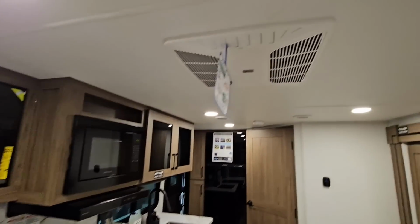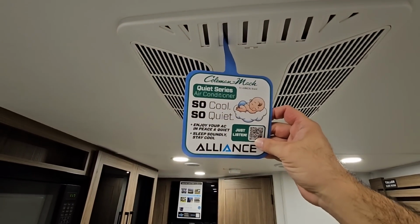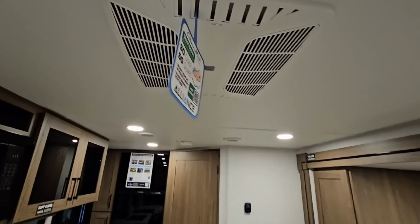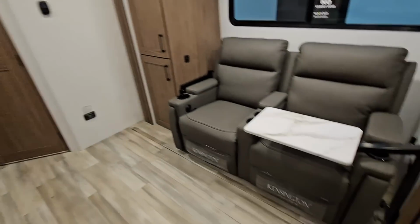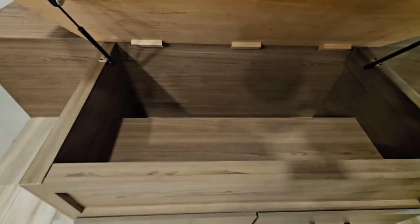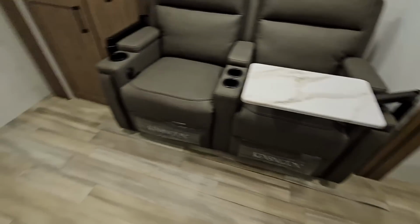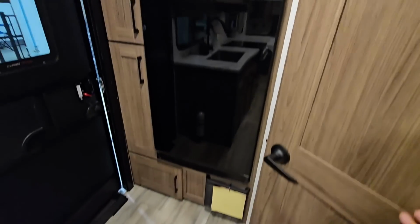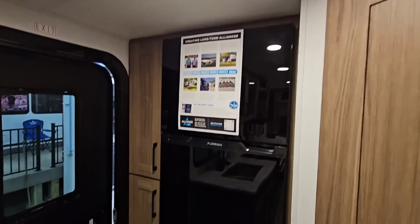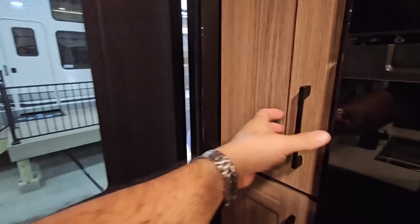Compact microwave. This is going to have a quiet, cool Coleman Mach air conditioning system also. Very, very nice. And then this bed can lift up. You got storage underneath and a couple drawers underneath as well. Working our way here to the back, you have your 12-volt Furrion refrigerator. You have some more storage right here.